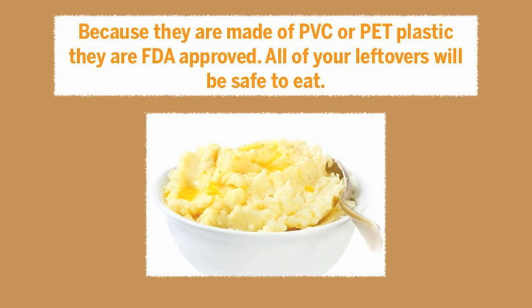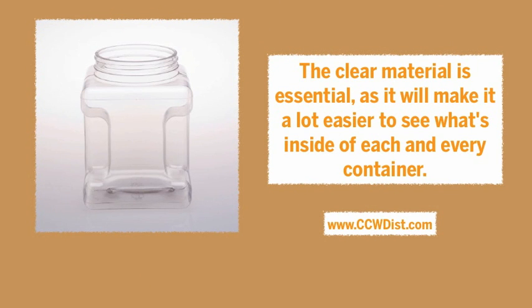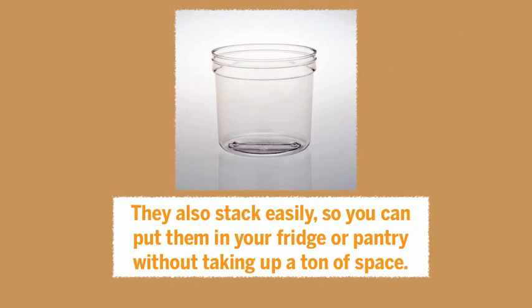Because they are made of PVC or PET plastic, they are FDA approved. All of your leftovers will be safe to eat. The clear material is essential, as it'll make it a lot easier to see what's inside of each and every container. They also stack easily, so you can put them in your fridge or pantry without taking up a ton of space.